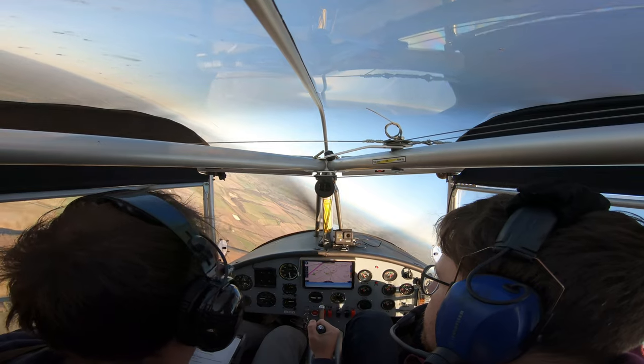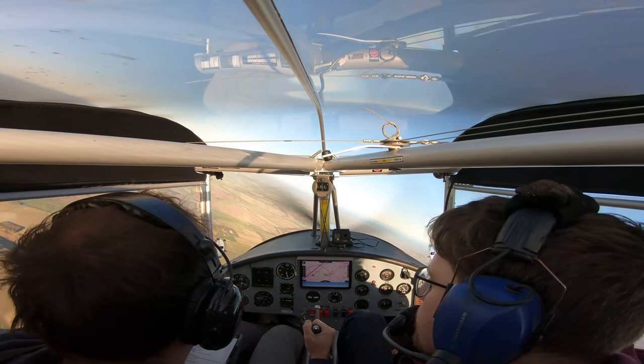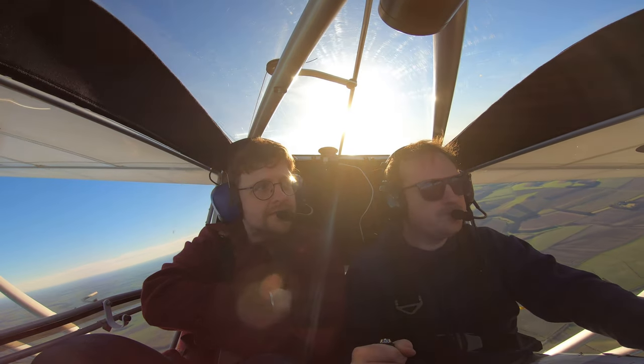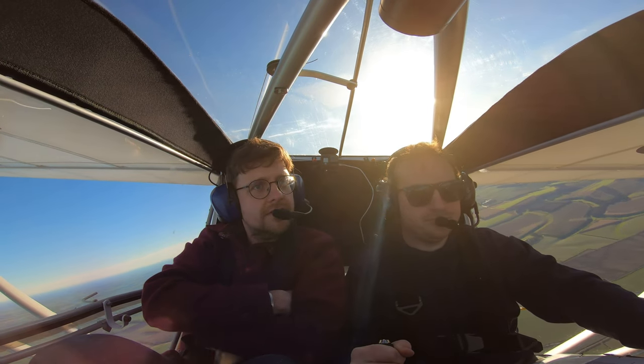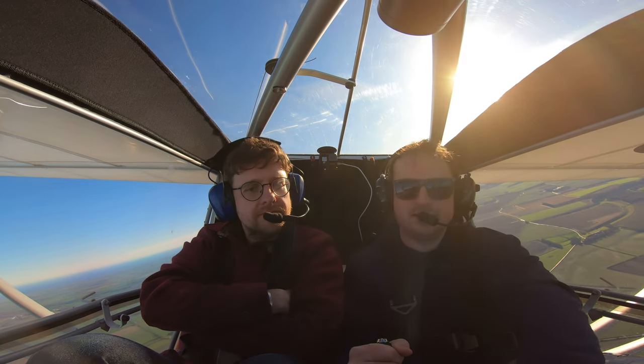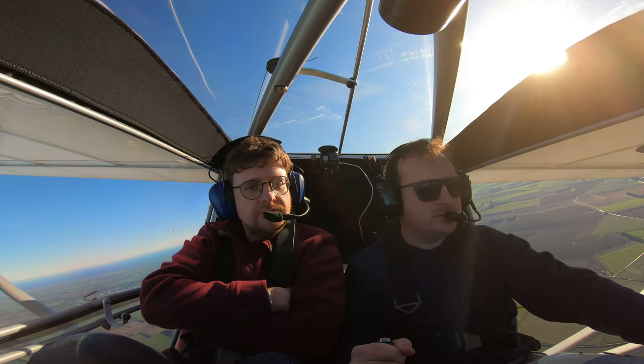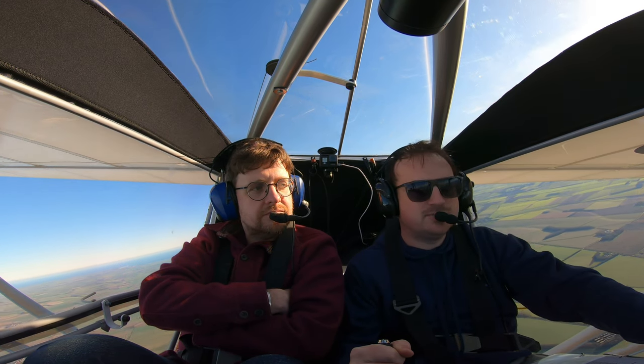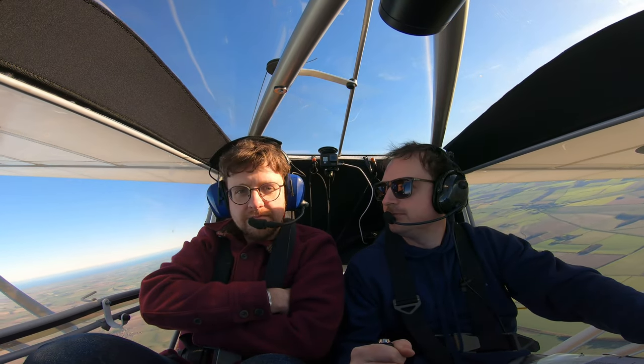Start to feel a little bit of G-force now. A really, really gentle turn. Keeping it in balance, that's the balance. Keep it in the middle, and we're not going up or down. So this is probably a 20 degree turn.